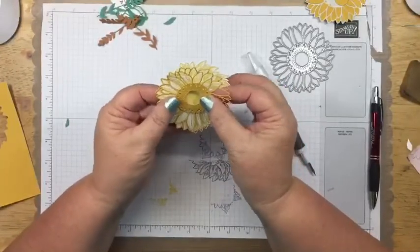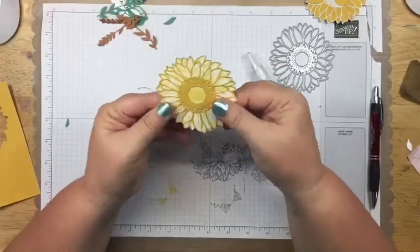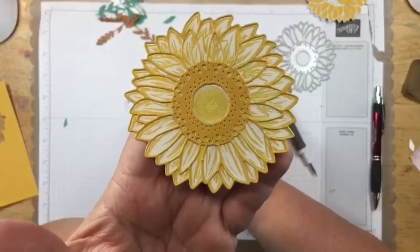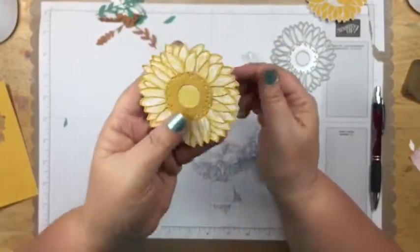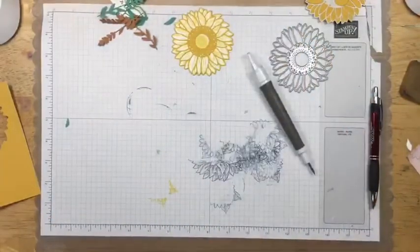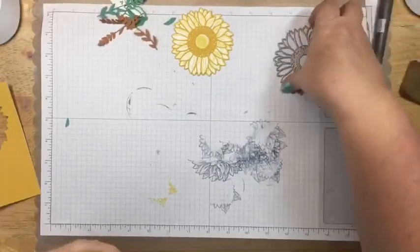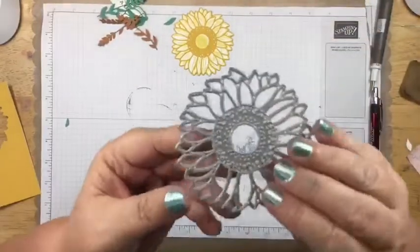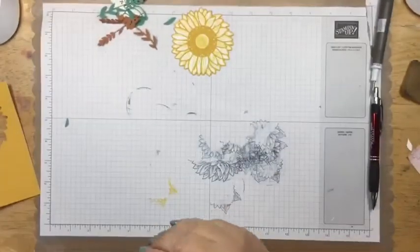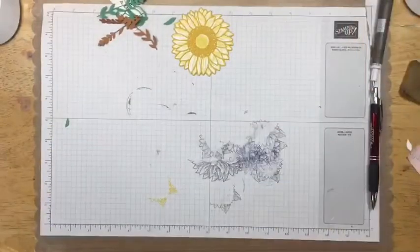Okay, so then you're just going to stick that down on that flower, and look how pretty that looks on top of the stamped flower. Isn't that beautiful? I love it. Absolutely love it. Okay, let me get all this out of the way. So now we're ready to, and later I would go through, see how on the back of the die it has some of the yellow still in there. I would go back and clean that out before I completely put that away.